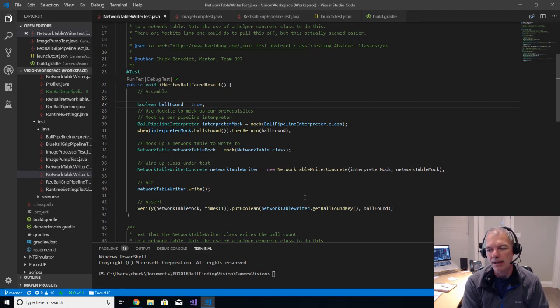And automated testing too is repeatable, so as you make changes to your project over time, you can easily see whether you've broken something. And typically you do. When you make a change to something, it may affect something else that you didn't really expect, and you can catch that before you deploy your code onto the robot and make a mistake in competition.